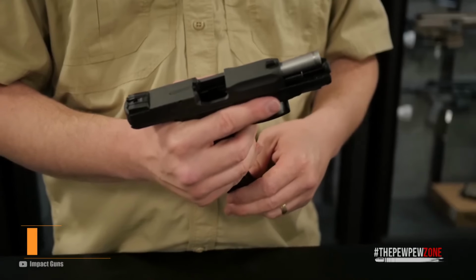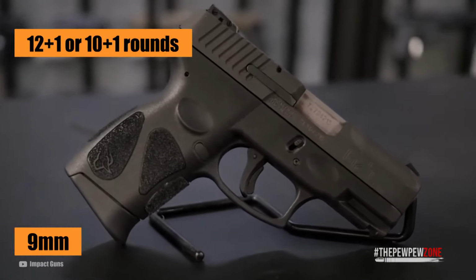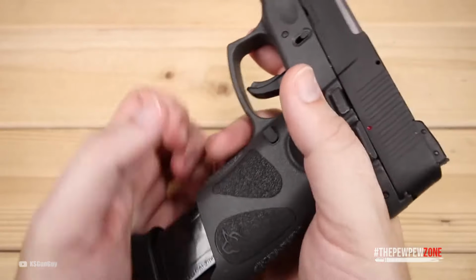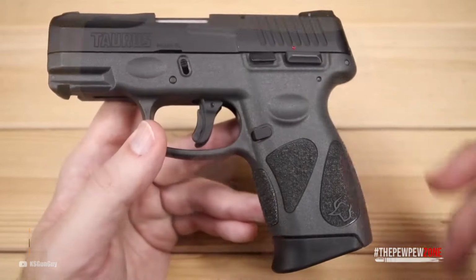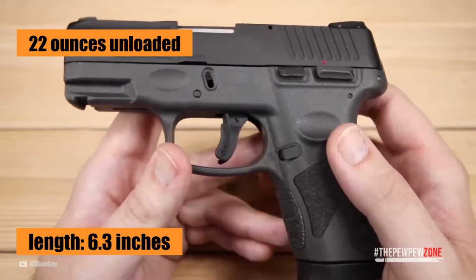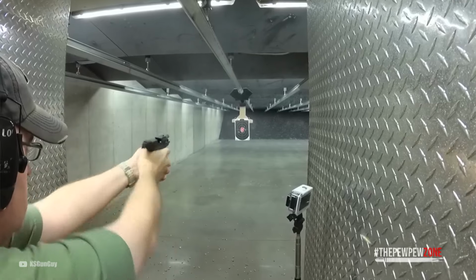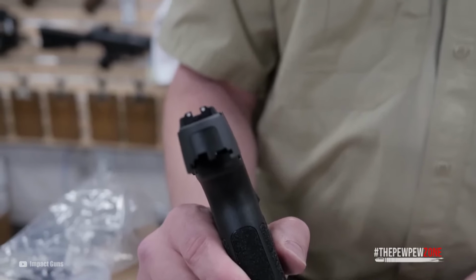For the 9mm variant, the capacity is either 12+1 as a standard, or 10+1 for compliance models. For the 40 Smith & Wesson variant, you get a capacity of 10+1. What makes this gun great for carry besides its price and performance is its size and weight. With an overall length of just 6.3 inches and weighing 22 ounces unloaded, it's easy to conceal and comfortable to carry all day. At the same time, it's very rugged and durable, and its ergonomic design makes it easy to shoot. The gun ships with 2 magazines, and you aim with a fixed front and adjustable rear sight.